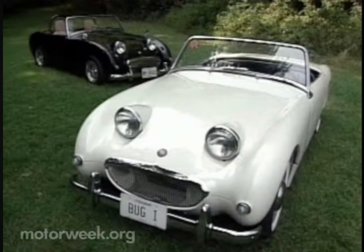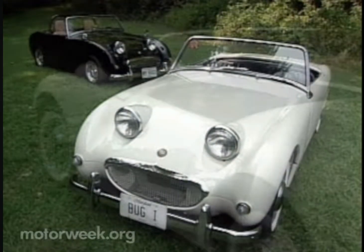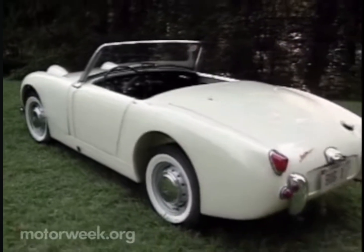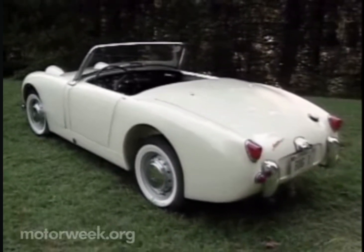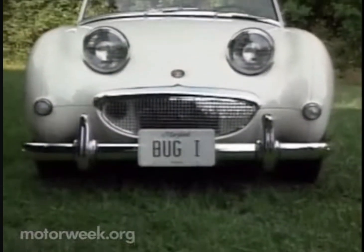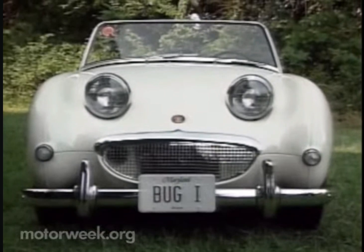They made these from 1958 to 1961. Approximately the same body design and everything was the same on the car. It's almost indistinguishable between the ears. They're commonly referred to as frog eyes in England because of the two headlights. In this country, on this side of the pond, we call them bug eyes.